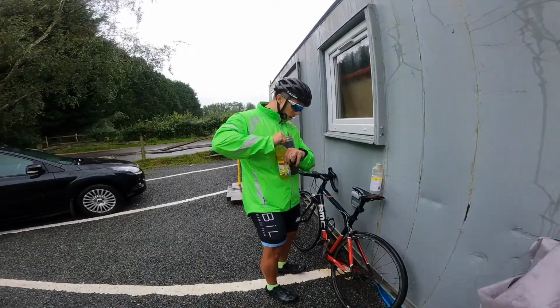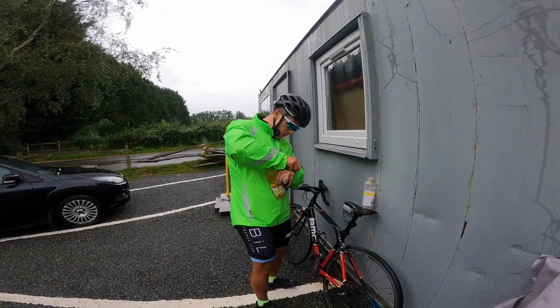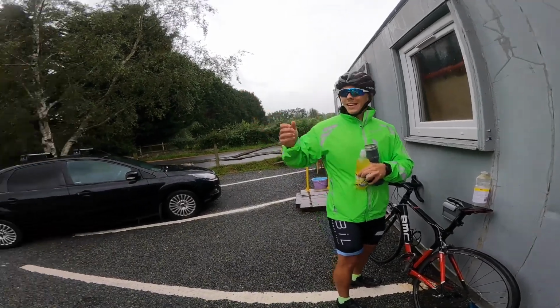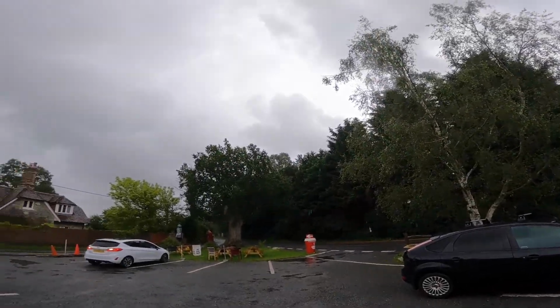So how far are we? We're 3 hours and 10 minutes into the ride. And as you can see, it's not very pleasant. It's actually started to piss down.